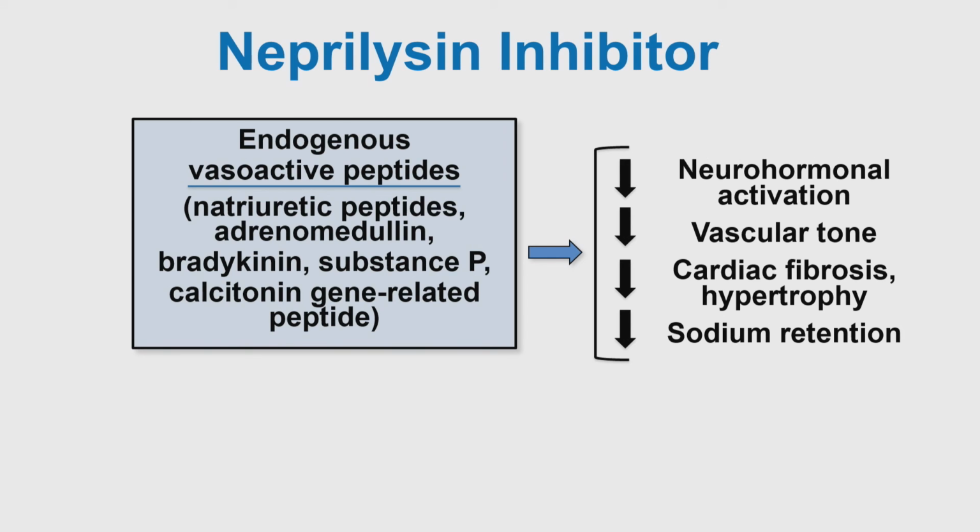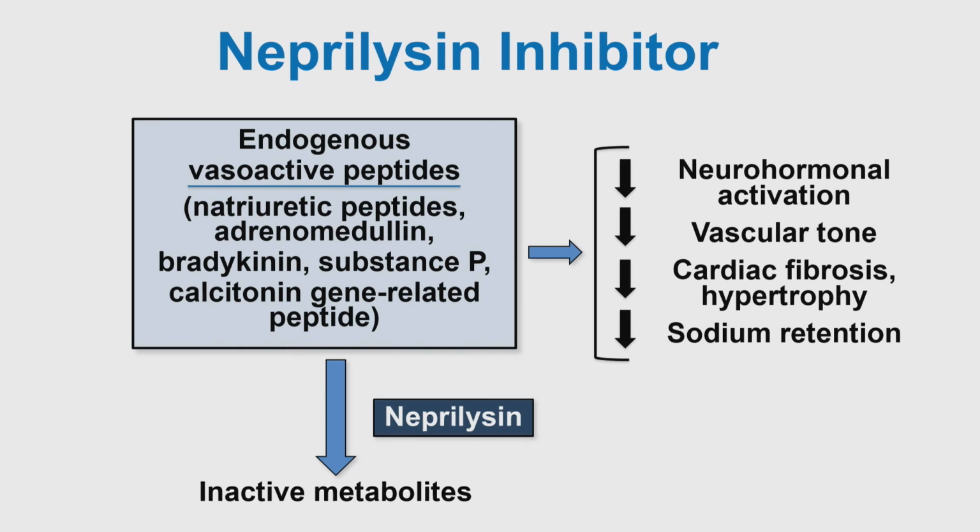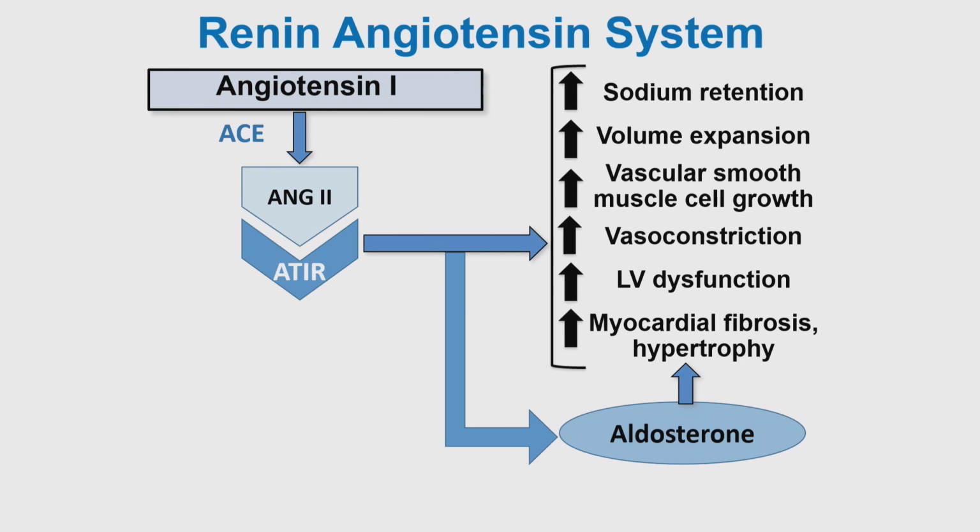So these are good vasoactive peptides, right? Would you all agree? This is all good. And neprilysin comes along and degrades them. Bad, bad, bad, right? And so now we have a new drug called a neprilysin inhibitor that prevents the degradation and keeps these substances in your bloodstream longer. So you've got more good lasting in the bloodstream longer. Everybody with me? Okay. So now let's talk about the renin-angiotensin-aldosterone system.